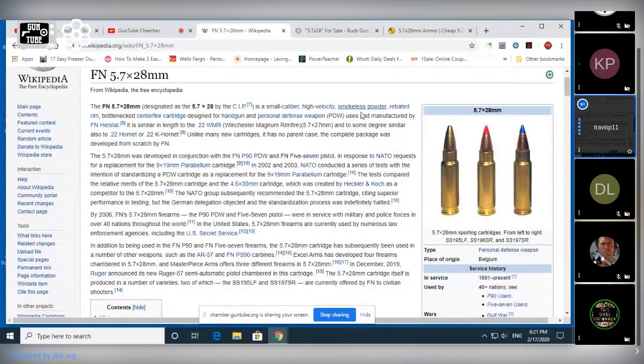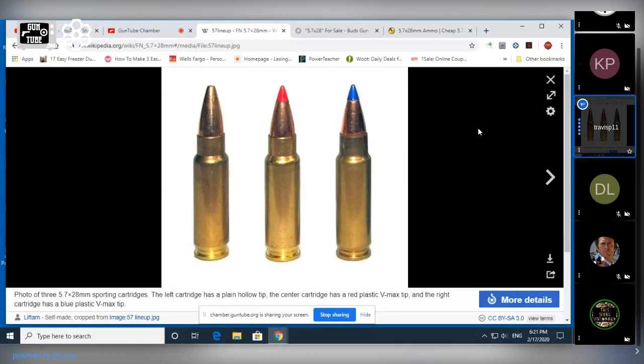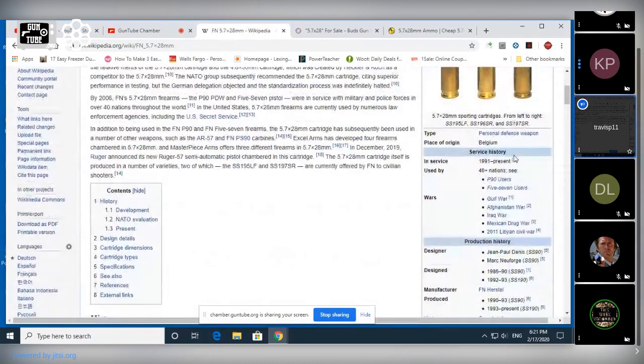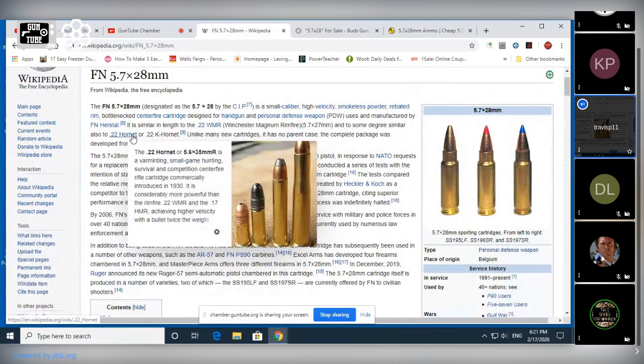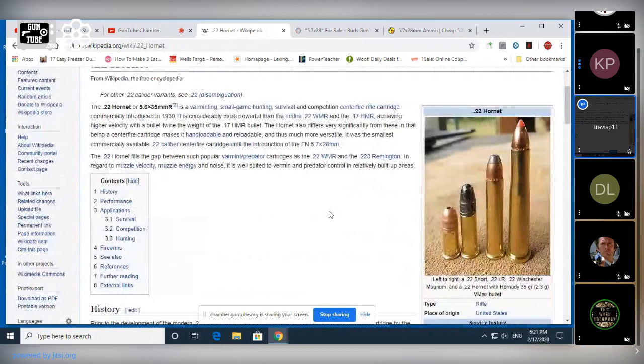I don't know if you can see that or not, but here's the Wikipedia page for it. There's your ammo right there. It looks like a little mini 223 is what it reminds me of, really, like a small version. It looks like they took a 5.56 or 223 round and cut the case in half. That's what I like about the 17 so much. The 17 is a mini 223 round, but they're not really making pistols for the 17.